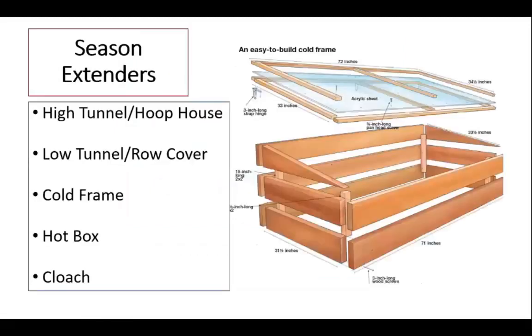Another option are season extenders, and they include things like hoop houses, low tunnels, cold frames, hot boxes, cloches. And basically what you're doing is creating an insulated microclimate to grow your plants in, to help protect them from the cold and keep them going a little bit longer. Depending on what you're growing and which season extender you use, you can theoretically be planting throughout the winter time in these.